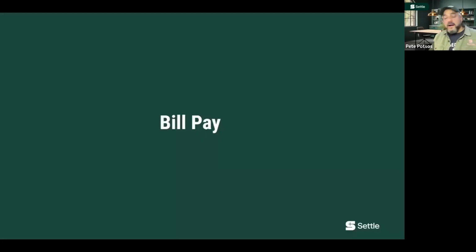So, bill pay. Let me ask a question before we go on, just so we can determine how fast we want to go through this section. One of the other things we're going to talk about is Settle's bill pay capability. So you're doing all this inventory stuff, and you need to pay the bills. We want to understand how many people are using automated bill pay solutions versus traditional methods. We'll go about 30, 60 seconds. This will help us understand how quickly we want to go through this particular section.